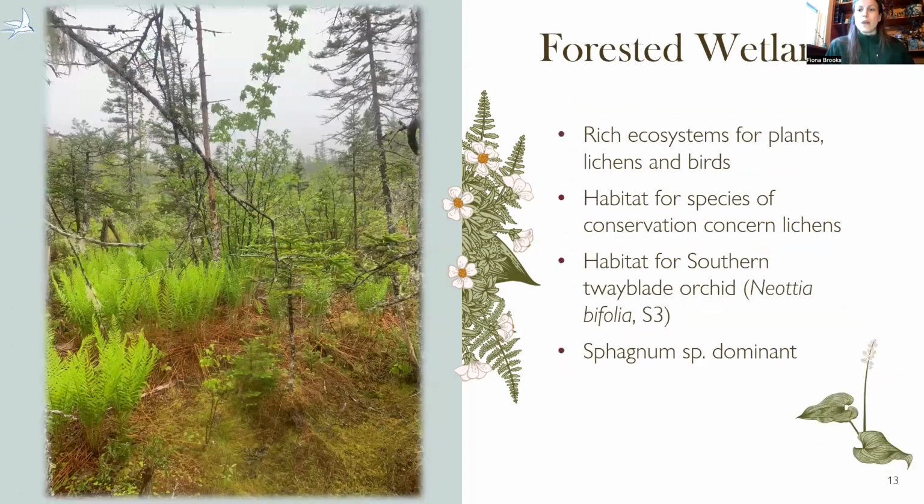And forested wetlands. Forested wetlands, we know, all over the province host rich ecosystems for plants, lichens, and birds. Just a side note for you bird nerds in the audience, we did find a number of species at risk birds, including Canada warbler, eastern wood pewee, and lots of common nighthawk as well. The Canada warblers were always found in forested wetland areas.